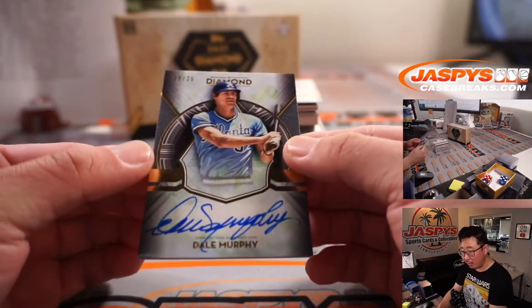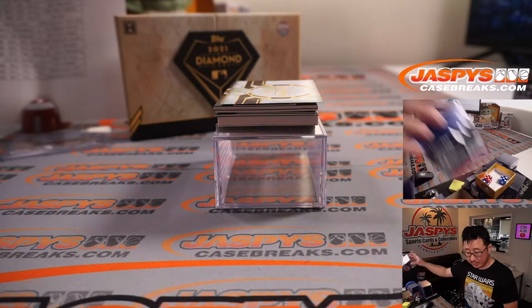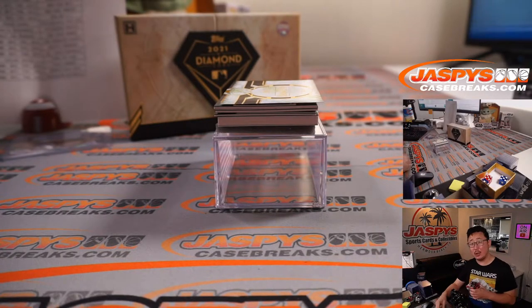Next up, we got Dale Murphy, 19 out of 25. Nice Dale Murphy for the Braves. Braves going to Gary straight up.